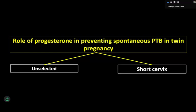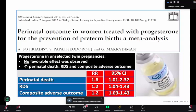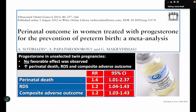For the progesterone, and again, whenever you look at prevention, look at the women in unselected, so giving it to all twin pregnancies, or twin pregnancies with additional risk factors like short cervix. I'm not going to go through that in detail, because Fabrizio covered that when he clearly stated that we should not give progesterone to all twin pregnancies because it's not beneficial.